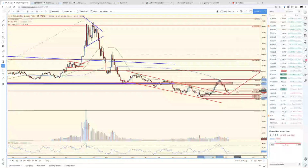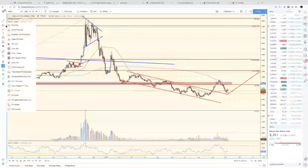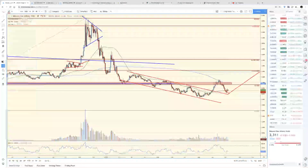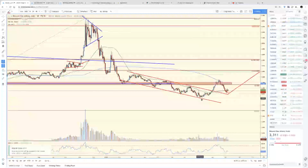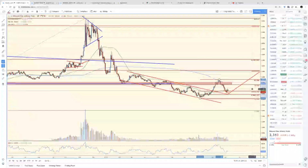Let me actually fib this. So we also see if there is some kind of a fib here, if it's a confluence. So from here to there. Okay, yeah. We have a confluence with that channel on the 78.6 at 217, 218 actually. Let's see what happens from there.